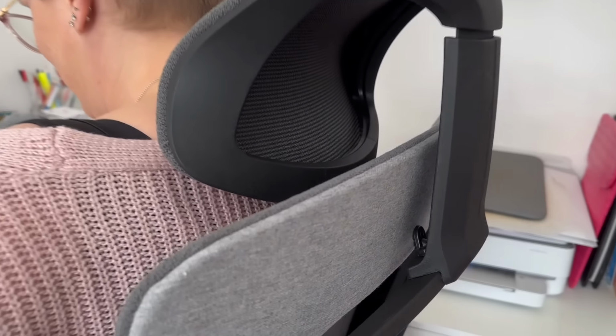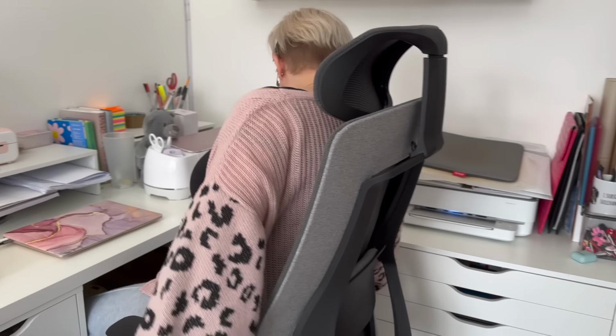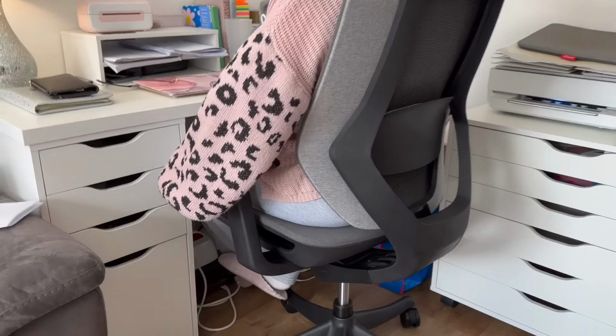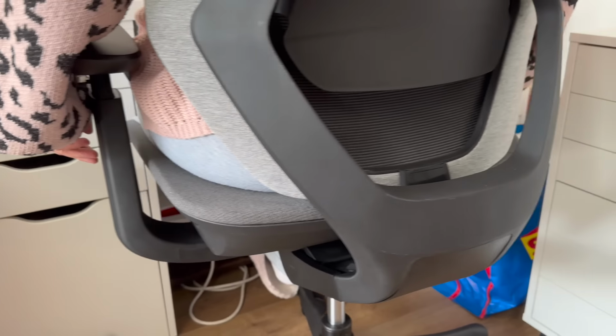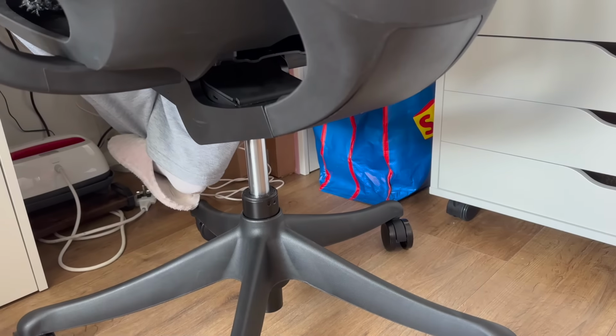Okay guys, that's it all put together. See the little two grub screws there? That little spanner worked perfectly. The two Allen keys you get as well, they work perfectly to bolt on the arms, the armrest. There's the base, look.